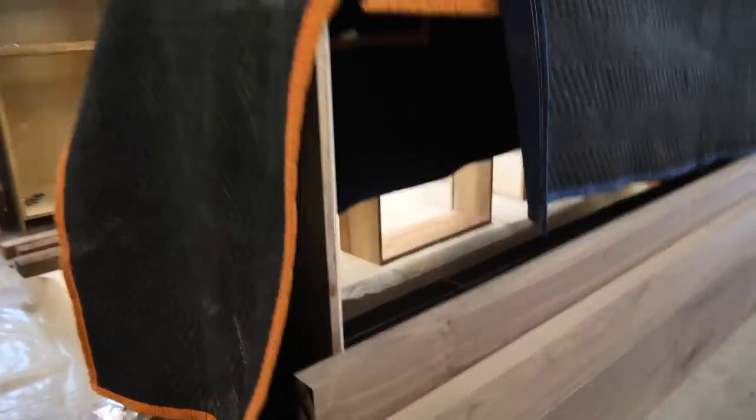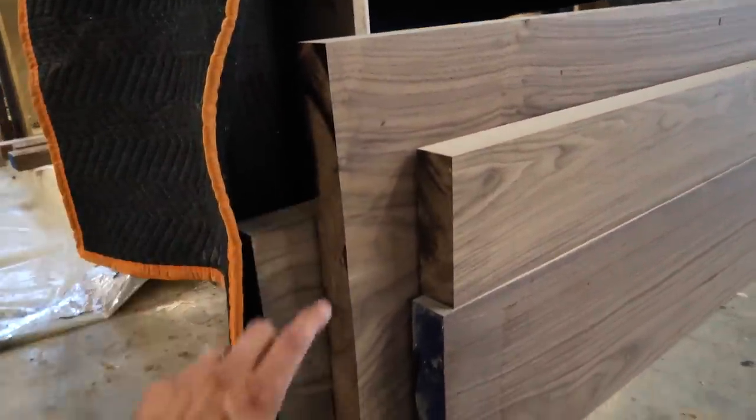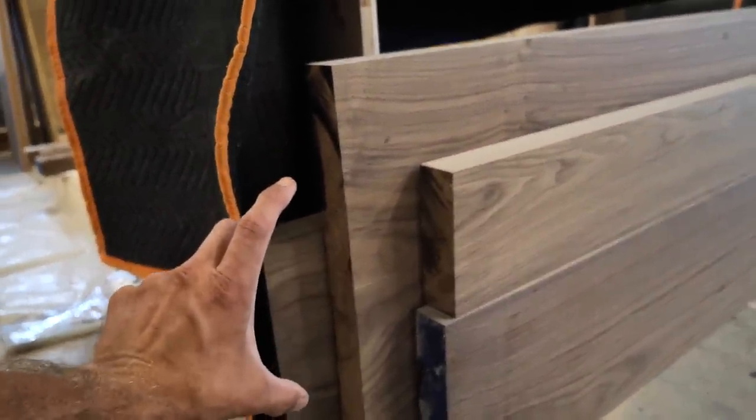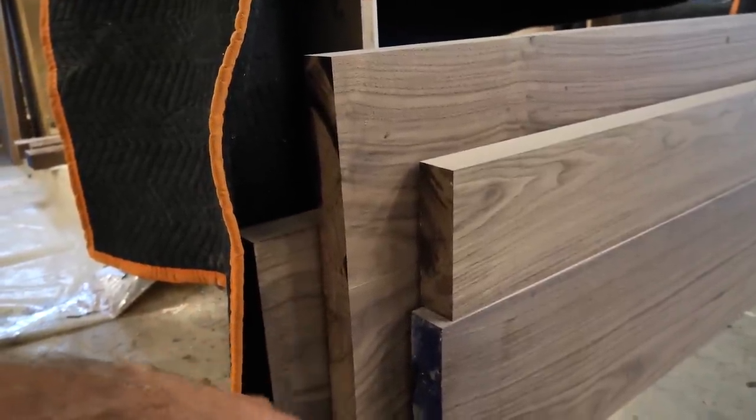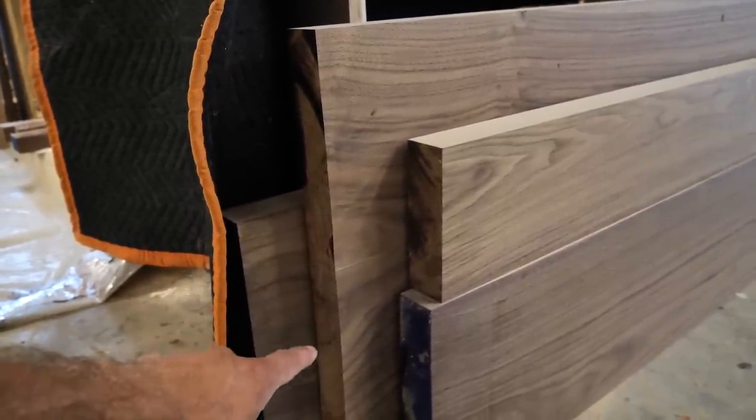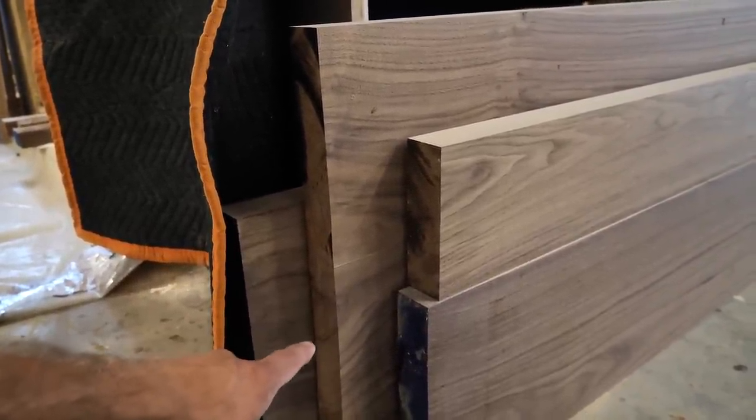Check out this board we got here. Man, you don't find that wide of walnut that often, and it was tricky milling this. We actually had to do some workarounds because this is, I think, around 20 inches wide. The jointer only handles 16 inches. Real quick, I'll show you the process of how we managed to take a board too wide for the jointer, join it, and surface it and get it ready for glue up.